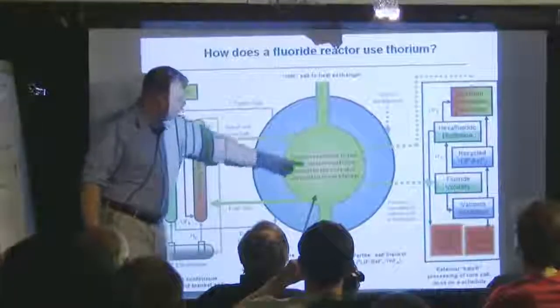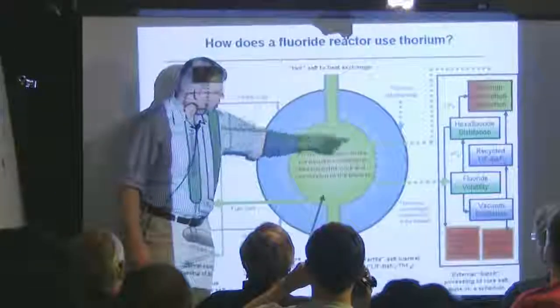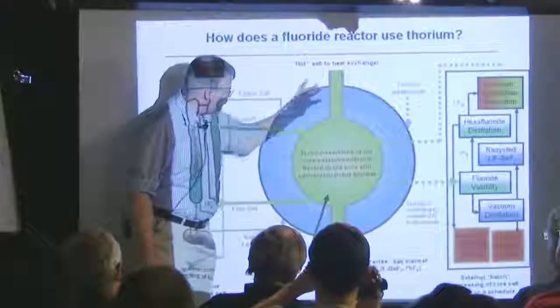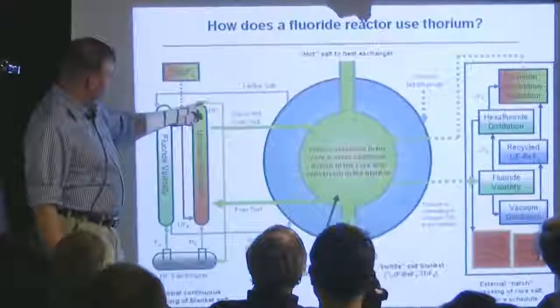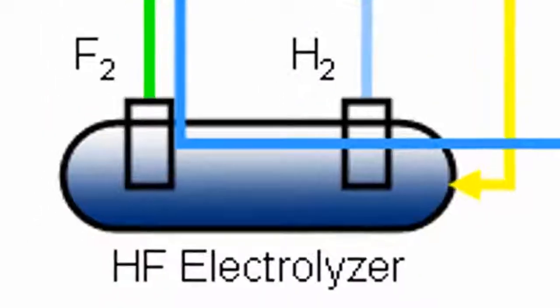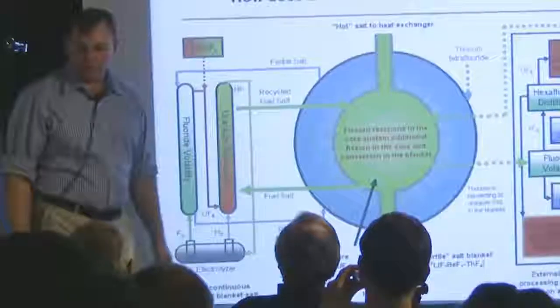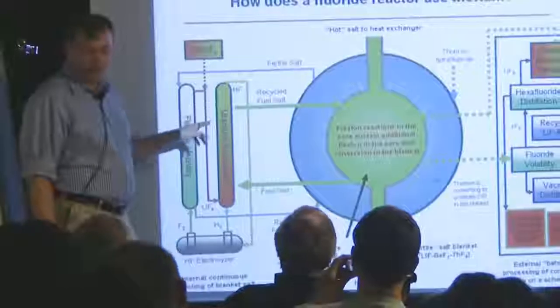You're continuously refueling your reactor all the time. You're always refueling the core with new uranium-233, and uranium-233 is being consumed, but the neutrons from the fission are making new uranium-233. Okay, well, out of the top of this column comes hydrofluoric acid, HF. You send that down to this electrolyzer unit, and you hit it with some electricity, and the HF will split into hydrogen gas and fluorine gas. And guess what? Now you've regenerated your two reactants. So your fluorine and your hydrogen are ready for duty again to make this trick work.